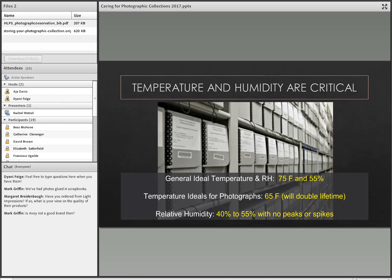Again, any incremental change between 75 and 65 helps. If you can just lower your temperature down to 72, that helps as well. But you also have to take into consideration, do you work in a space where your desk is also in that archive storage? You don't want to be in a space that makes you uncomfortable, because your longevity is more important than the photographs.